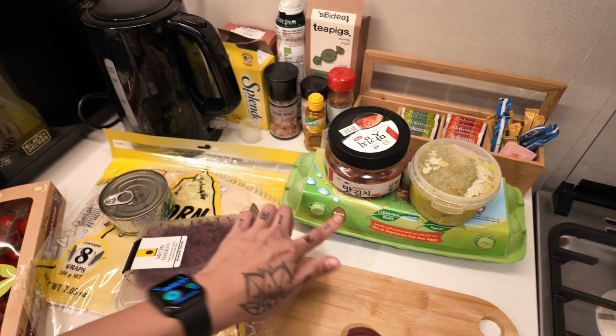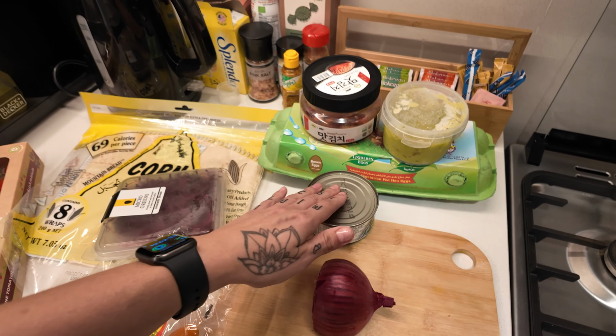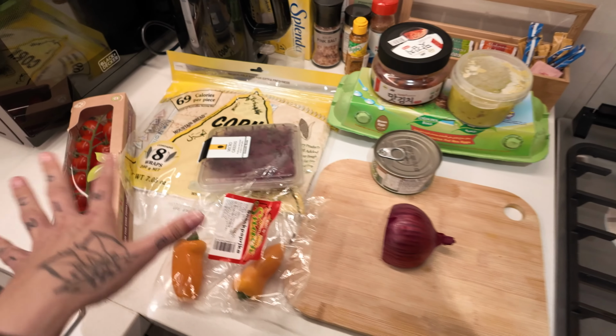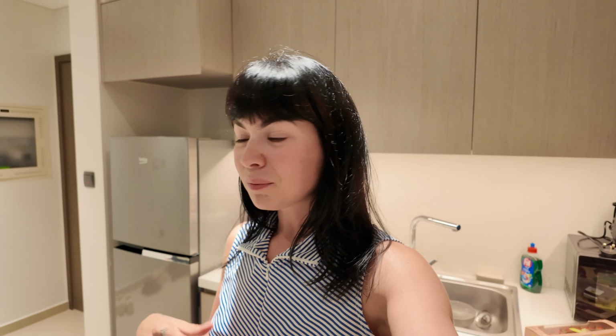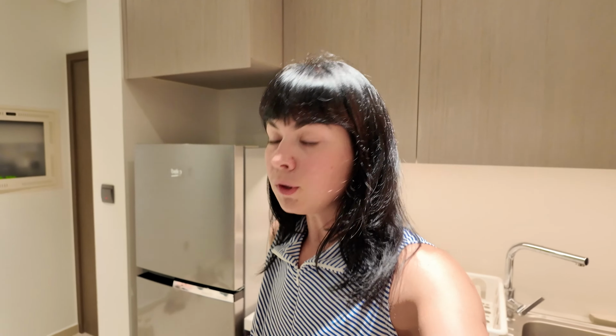So I'm going to scramble two eggs and some tuna, so don't ask. Red onion, all of this together, put it all together. And then that will be everything that I have eaten today. I might have something else later on, but I honestly don't think that I will.